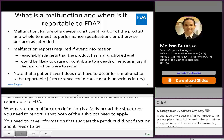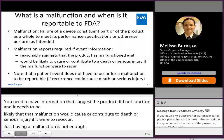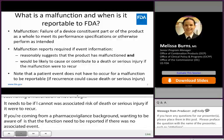If you're coming from a pharmacovigilance background, one thing to be aware of for malfunction reports is that a malfunction may need to be reported even if there was no associated patient event. For example, if a malfunction occurs prior to the use of the product, or if a malfunction occurs and the outcome in that circumstance wasn't serious, however, if it were to recur, it could be serious, those malfunctions would still need to be reported to FDA, even though in that event there was no patient injury or death.